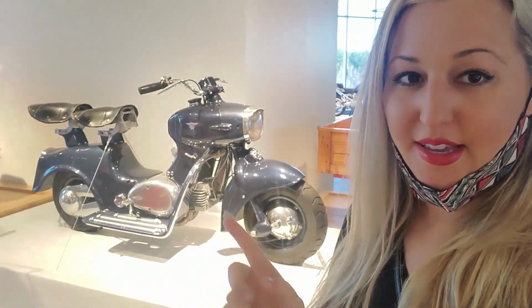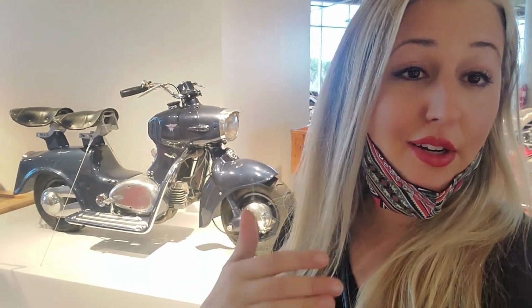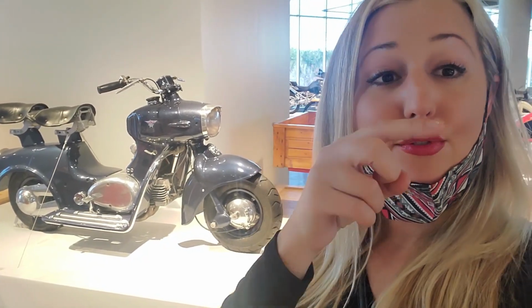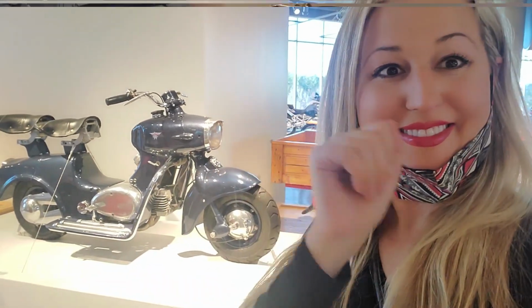Right behind me is a 1954 Motorumi, and apparently during World War II they were building torpedoes, you know, working for the war effort. So after World War II, like a lot of other manufacturers, they dove into scooters. I had never heard of one before.